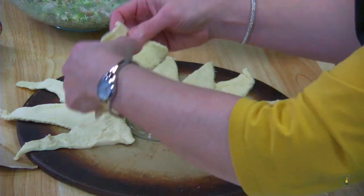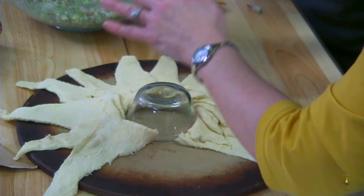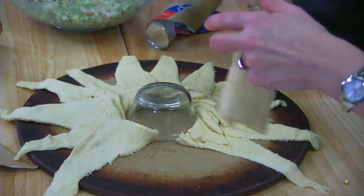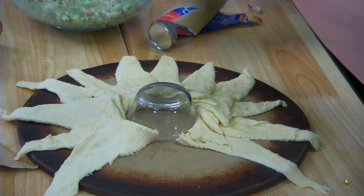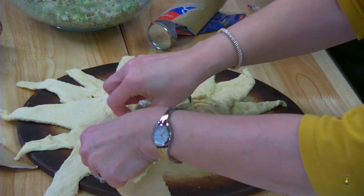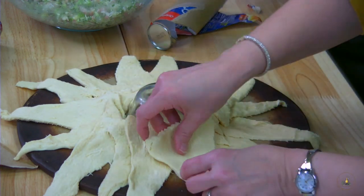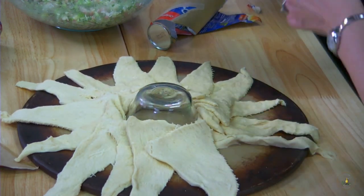We have five more pieces. We're just overlapping the center. The wide part goes in the center, and you overlap that wide part. We have two more.